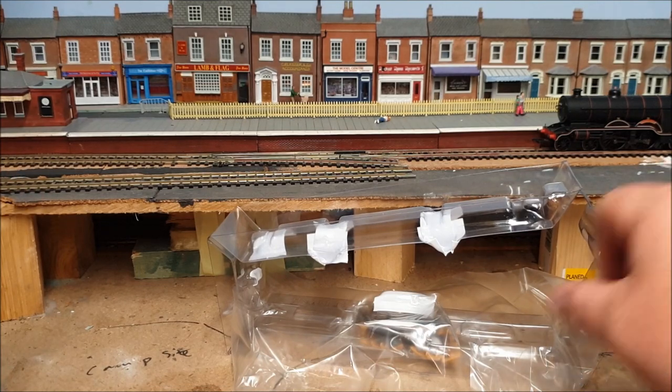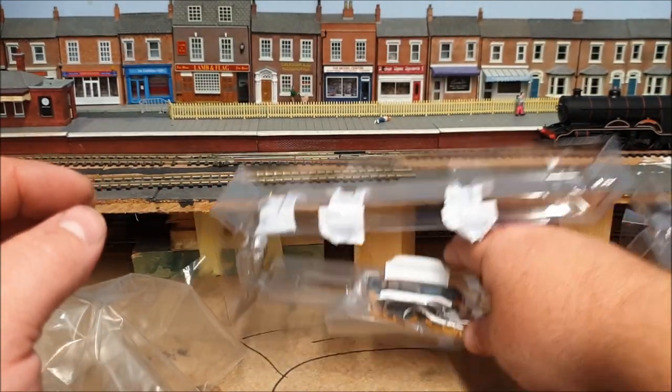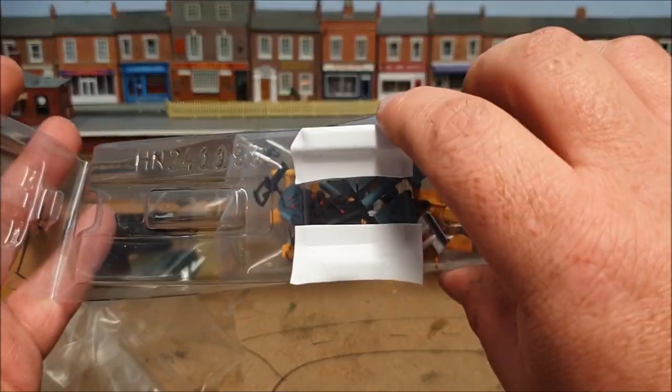So the only other pieces, let's just have a little look here. We've actually got quite a few pieces.